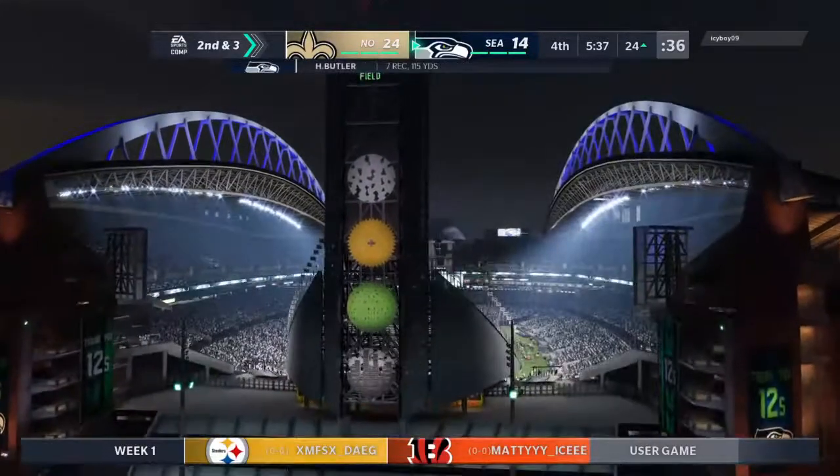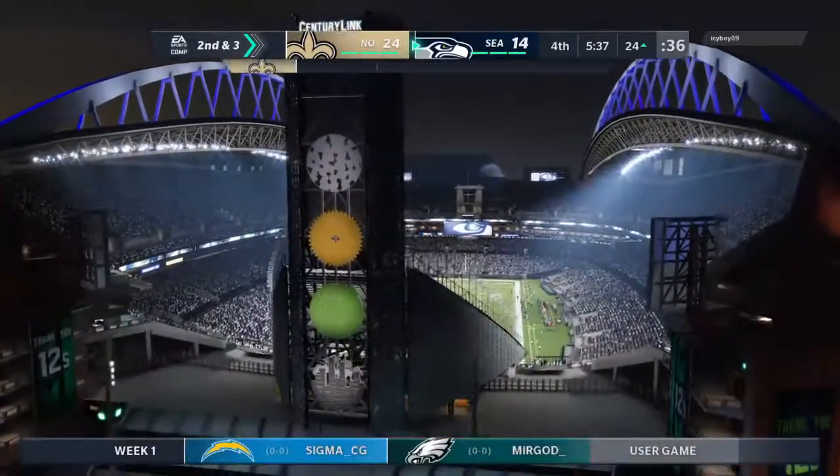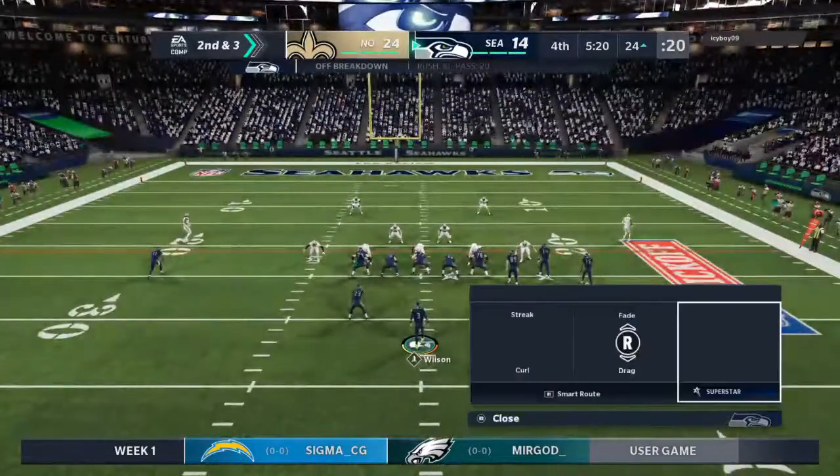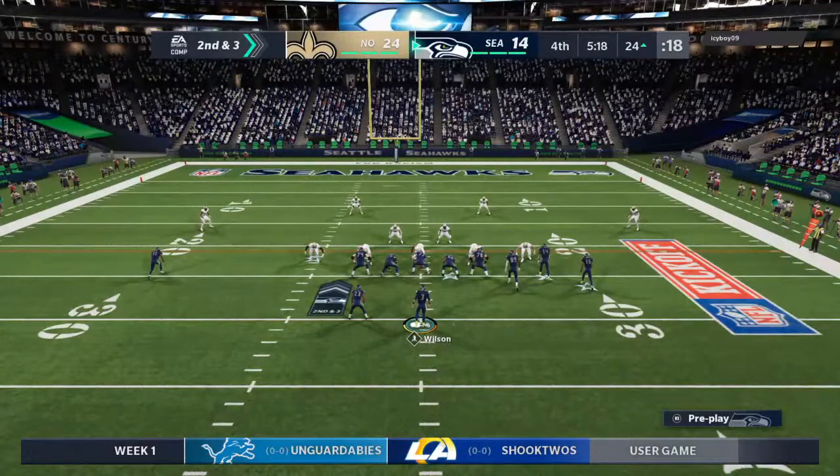Brandon, they didn't get everything they wanted out of that play. It's a gain of 7. But the tight end did. And I don't mean it in a positive way. Great job of him holding on after absorbing that big hit.